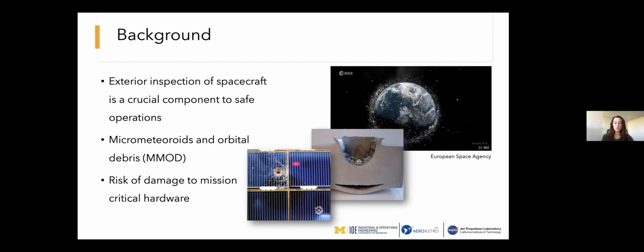Objects range from abandoned upper launch stages to fragments of satellites that have collided to tiny pieces such as flecks of paint, all of which are dangerous due to the speed at which they're traveling. You can see a good example of that in that center image there. You can get quite a bit of damage with that speed of objects. Overall, collision with orbital debris can damage spacecraft and mission critical structures, such as solar arrays, and in the worst case scenario can lead to catastrophic failures such as depressurization.